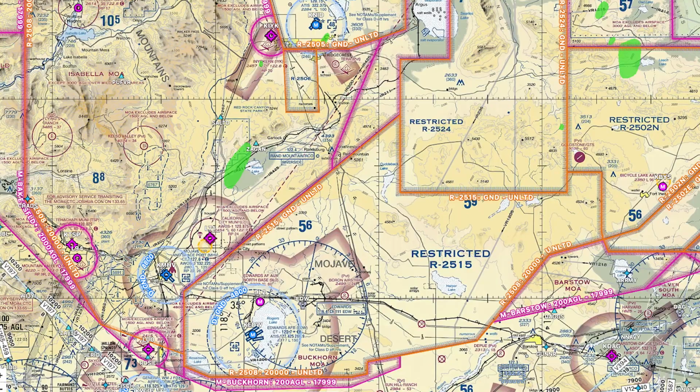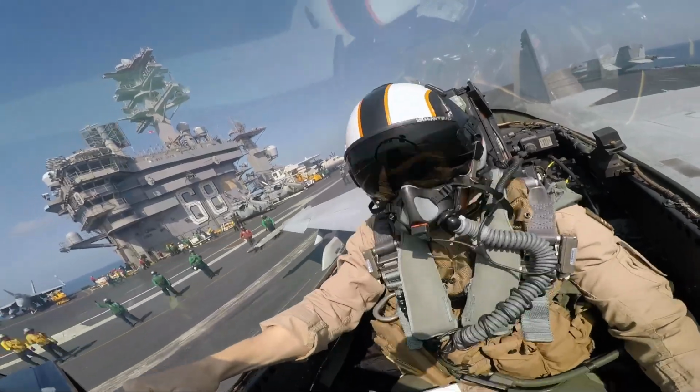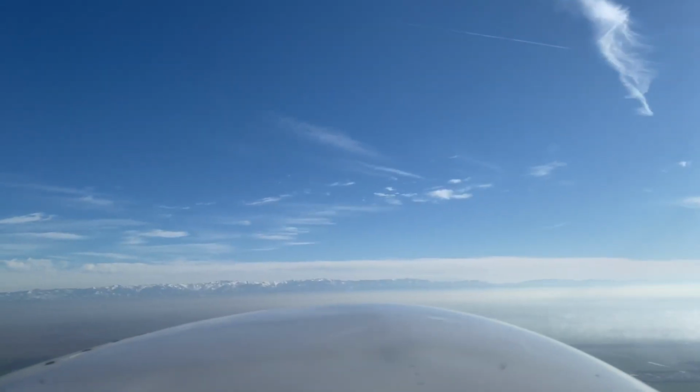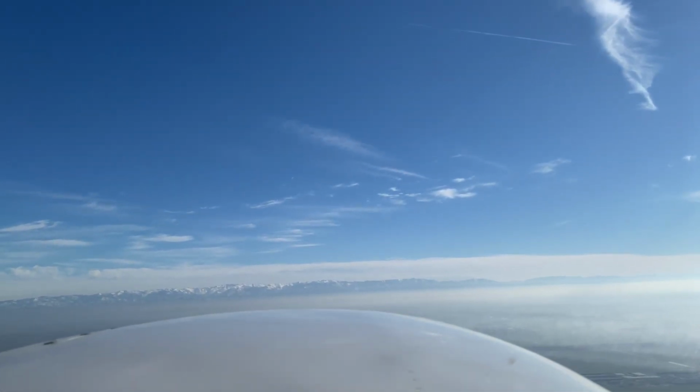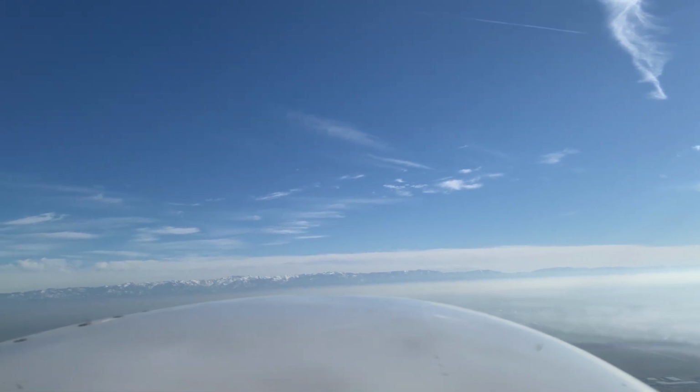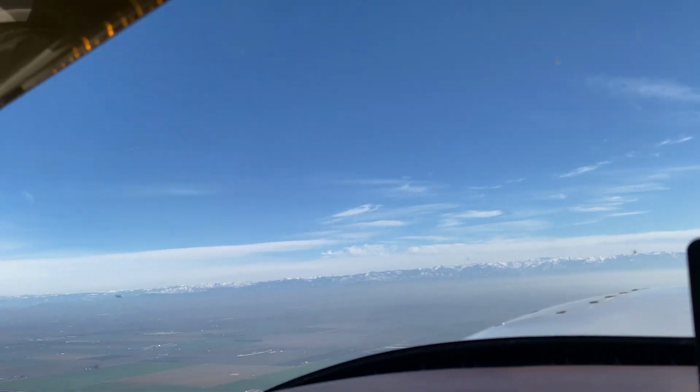Now, is that in any of your sandbox areas, as I call them? It is not. It is just south of the R-2508, which is our main playground, and south of Edwards Air Force Base. So we'll be in the vicinity, but not actually in any of the airspace I usually fly in. Okay, cool. Now we should get some nice views of the Sierras today. Absolutely, all the snow on them. And hopefully a little bit of the haze will go away.